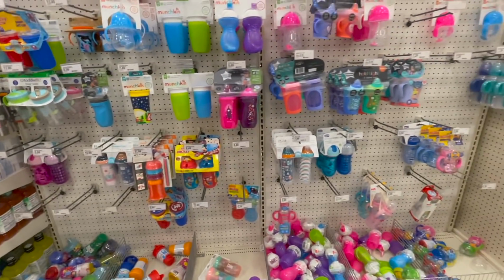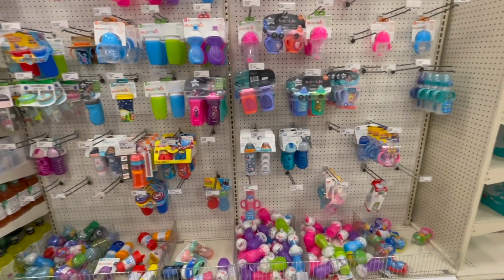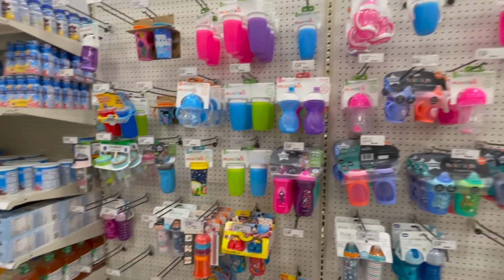They honestly don't have as many options as I was hoping. You can see there's a lot of empty spaces, and I was looking for a couple of specific ones. I think I'm just going to have to grab them on Amazon. I'll share with you on my Instagram stories what I end up getting.